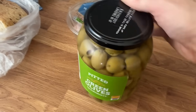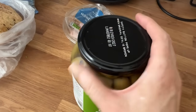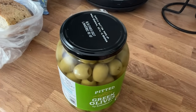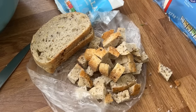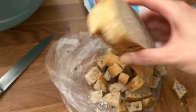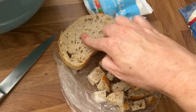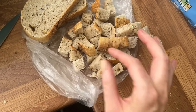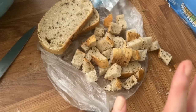Can't actually open these olives. You have to be the UK's strongest man. I'll have to do without. I just thought I'd prep the bread a little bit, that little nub I had left over. So I've managed to get two slices out of those, which aren't too hard, but then I'm gonna aim to harden up these guys for croutons, breadcrumbs, etc.